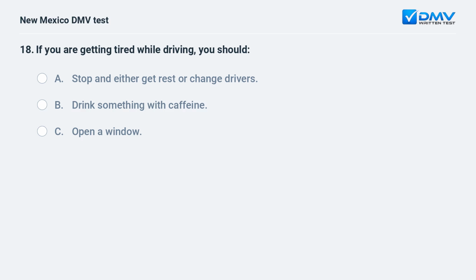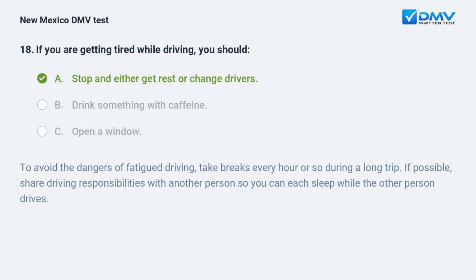If you are getting tired while driving, you should: A. Stop and either get rest or change drivers. B. Drink something with caffeine. C. Open a window. A. Stop and either get rest or change drivers. To avoid the dangers of fatigued driving, take breaks every hour or so during a long trip. If possible, share driving responsibilities with another person so you can each sleep while the other person drives.